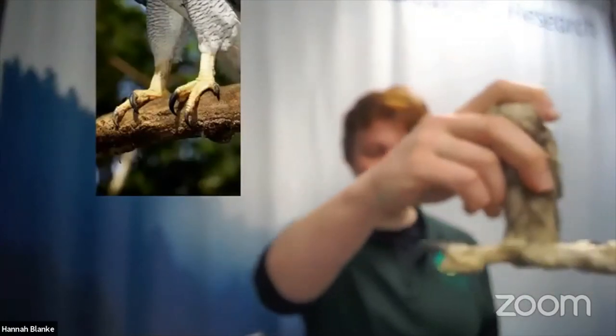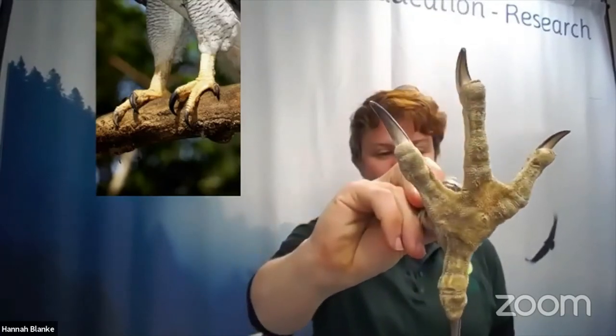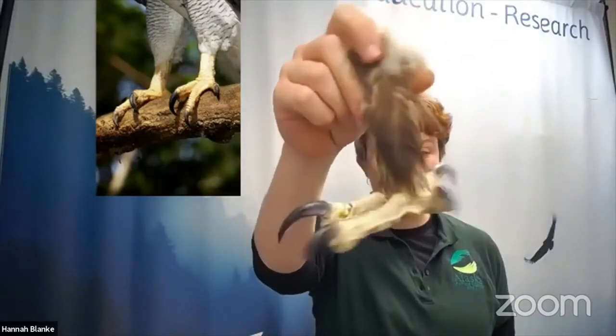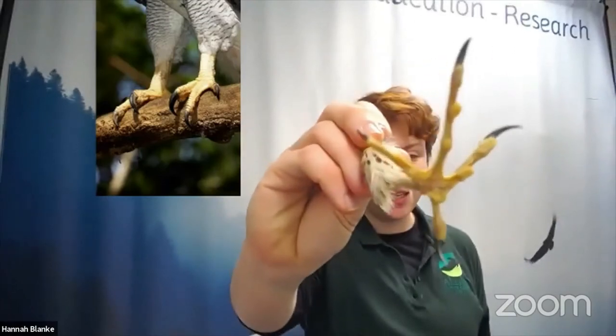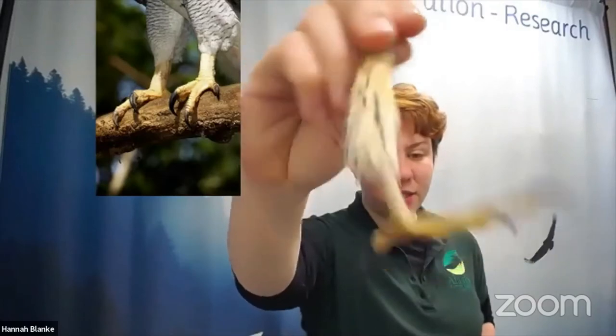As you can see, raptors have very strong feet with very sharp talons. And these feet are what they're going to use to hunt their prey. Even smaller raptors are still going to have those strong, long feet with the big, sharp talons.